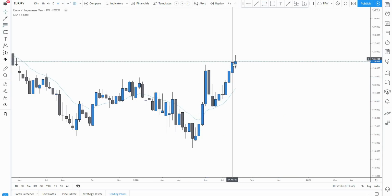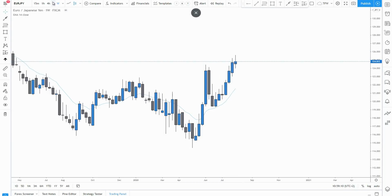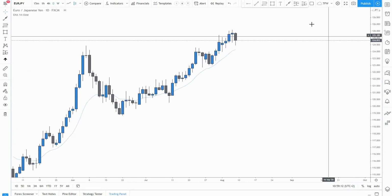But as you can see, we're starting to find some resistance right here. We have a wick and we have another wick. The candle is bullish. However, I still got the feeling that we might initiate a little bit of a pullback.